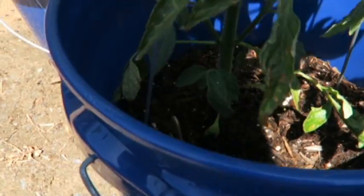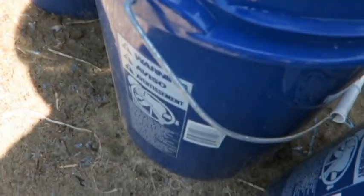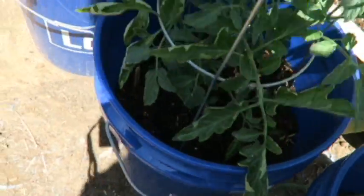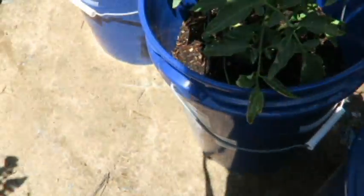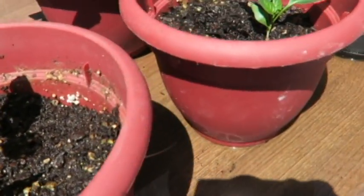Right here, let's see what we have here. Oh, this is a momotaro. So these are both momotaros. This one has a really good stem. This one, not so much. Chocolate cherry. This one's doing well. Starting to flower too. So these tomatoes are doing well. These ones were recently put out, so we'll see how they do.